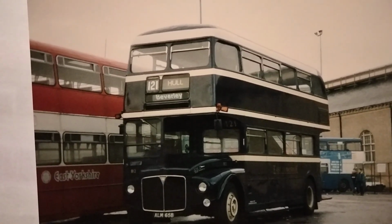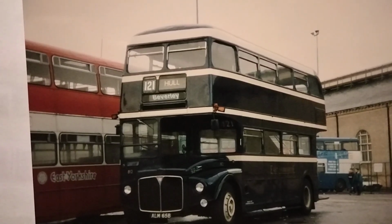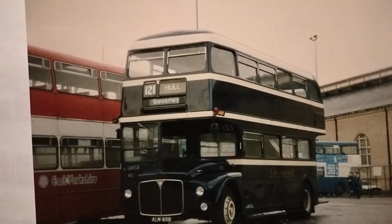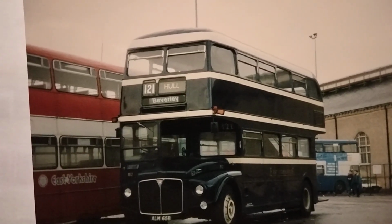They also ran on the Willoughby routes at various times, numbered 34 and 44, between Hull and Willoughby Square. But by about 1992, just before the bus wars broke out, they'd settled back onto the 56 and 56A routes.